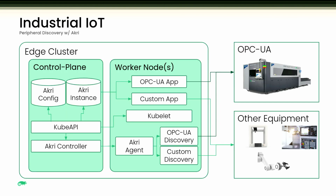This is maybe an overly technical diagram of how that works, but what's really nice about Akri is that it allows for discovery and enumeration of really any device that you can write a handler for.